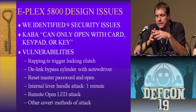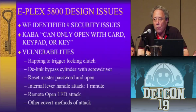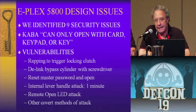Okay, and we're going to talk about that soon. Okay, so, because we don't want to run out of time. We looked at this lock in detail, in depth, for several months.